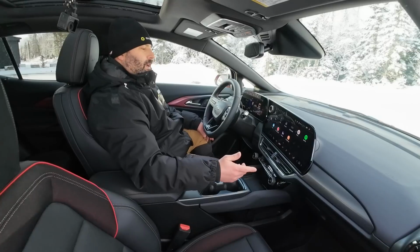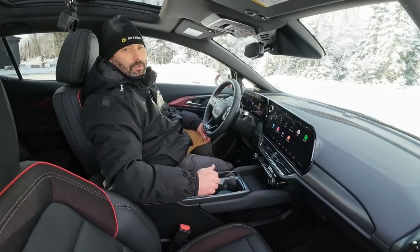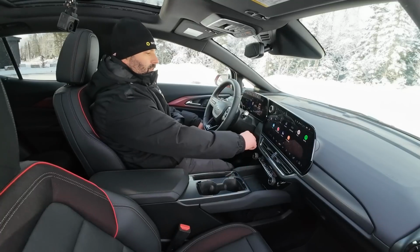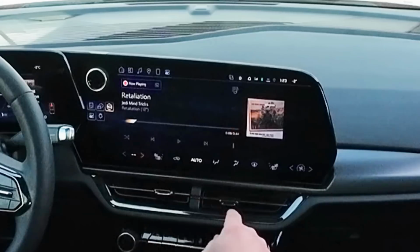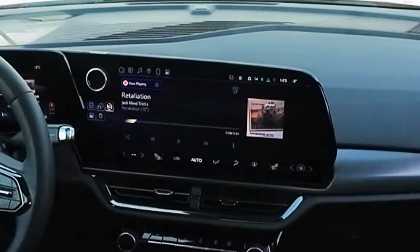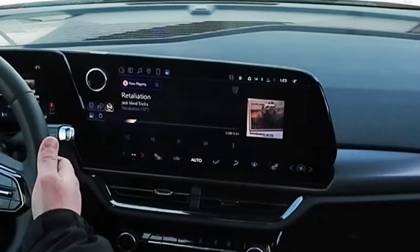However, you can get by loading your music with Bluetooth on your phone, and it's still going to show up on the screen. However, it's not going to have these cool graphics that you would have like this. This is going to be a Bluetooth connection, and you can still skip with the paddles.